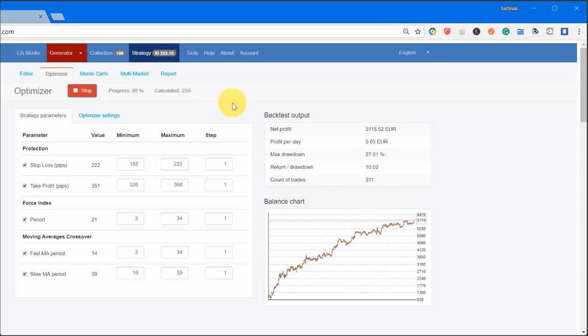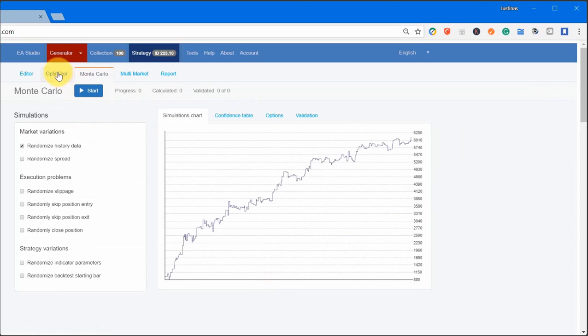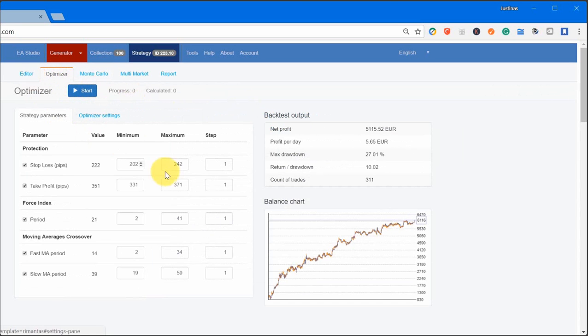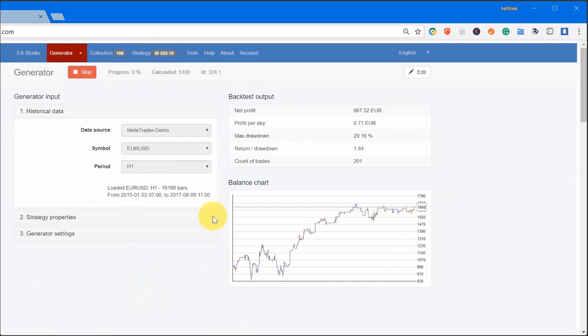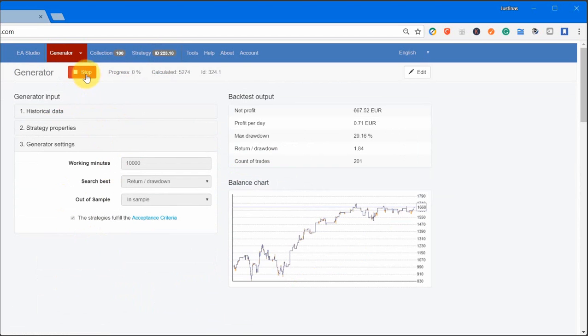Of course, you've got to be careful with optimization, not to over-optimize, and that's what the robustness tests are here for in the Monte Carlo section, and we'll look at that a little bit later on. And essentially that's the main features. You've got the generator, automated creation, automated backtesting, everything 100% done for you in terms of that. Don't need to worry about anything.